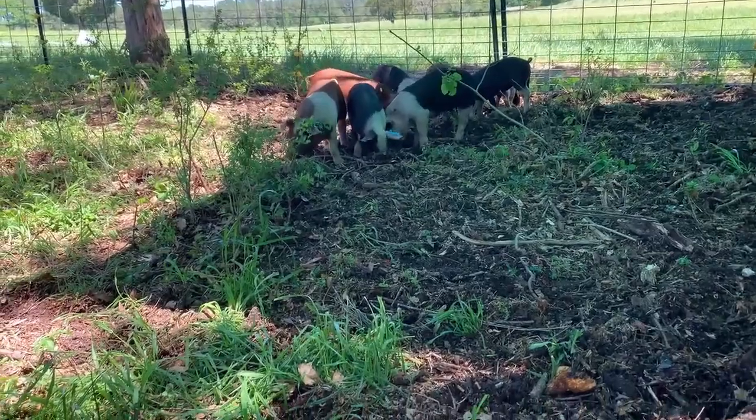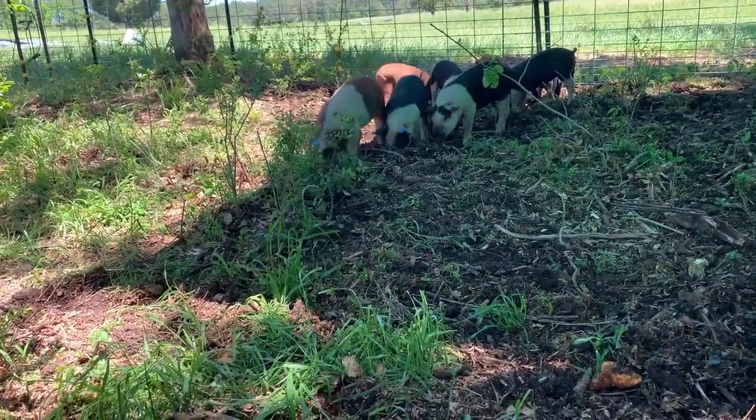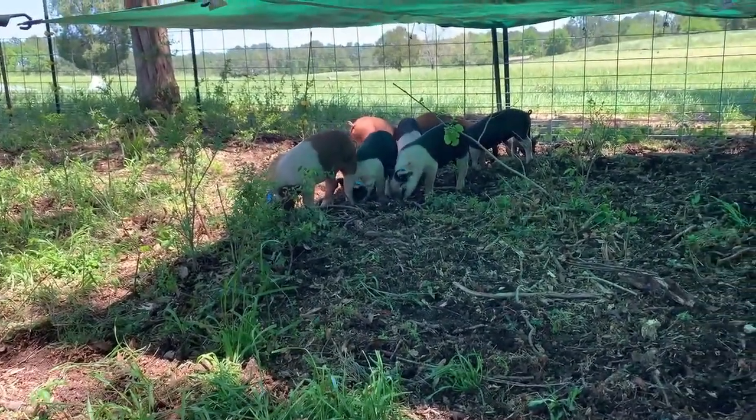So they're already rooting up. I bet in the 2 weeks they're going to be in here, they will have this good and tilled up for me in that period of time.